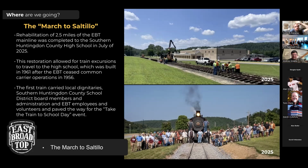There's also a funny story I'll tell about the school. That's sort of a legendary story with the railroad. So after the EBT ceased operations, everyone assumed in the 1950s that, okay, the railroad's abandoned and it'll never come back again. And they started looking at building Southern Huntington County High School. And they originally wanted to put it more or less where our apprentice truck is in the top photo.